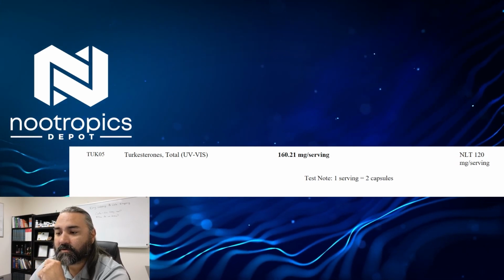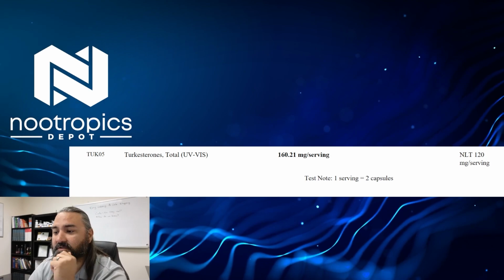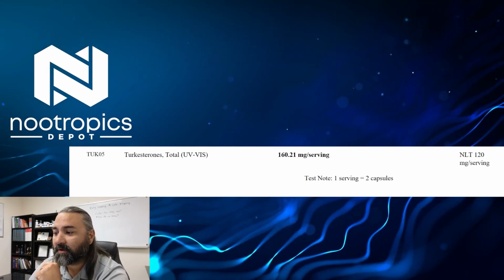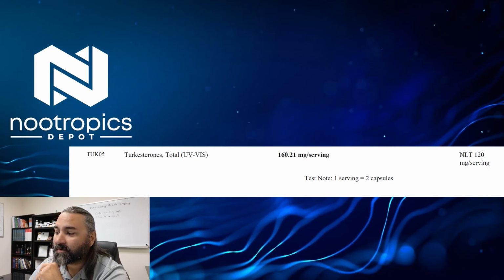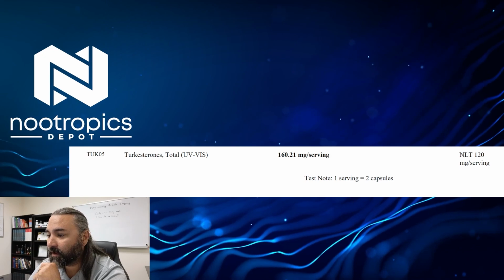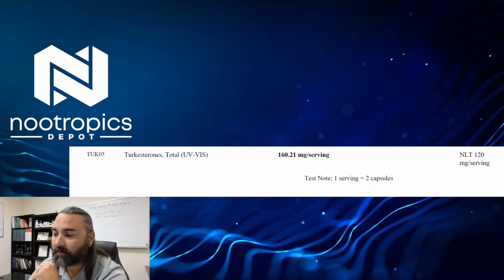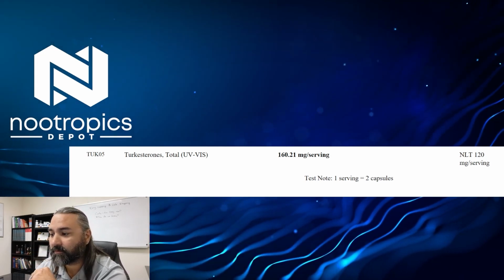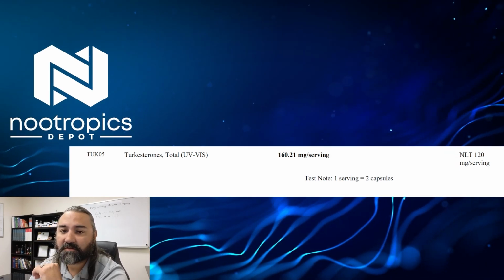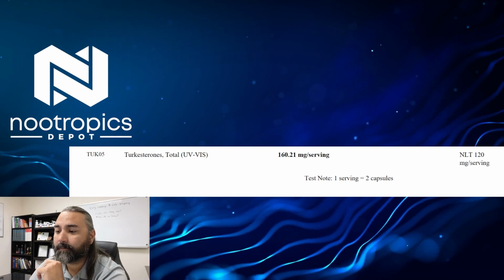They're calling it total terkesterones, which is a thing, UV-Vis, with a result of 160.21 mg per serving, a specification of no less than 120 mg per serving, and a test note of 1 serving equals 2 capsules. Well, that's pretty common. 1 serving equals 2 capsules. We see that all the time. TUC05 is just an internal test code. I'm not too worried about that. That doesn't bother me. I don't care.